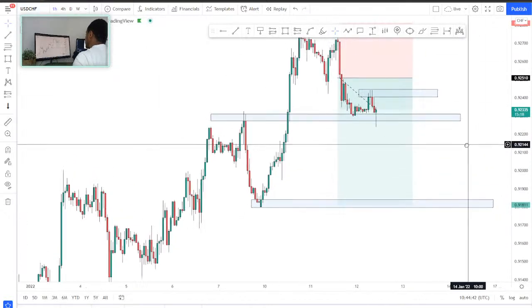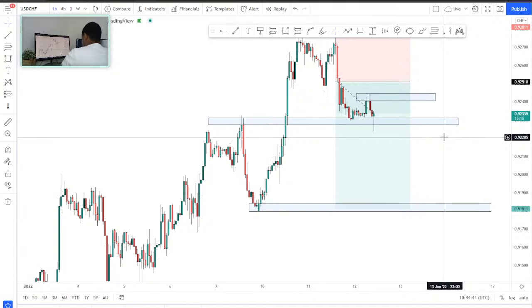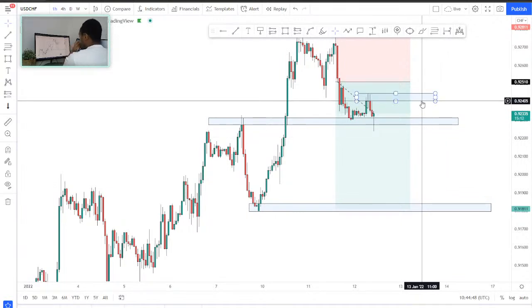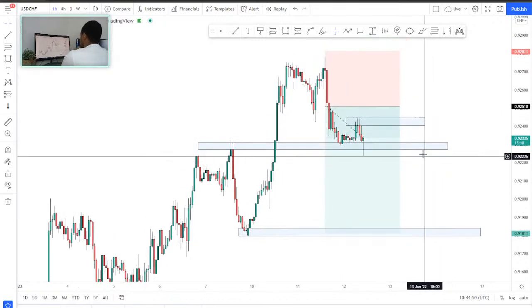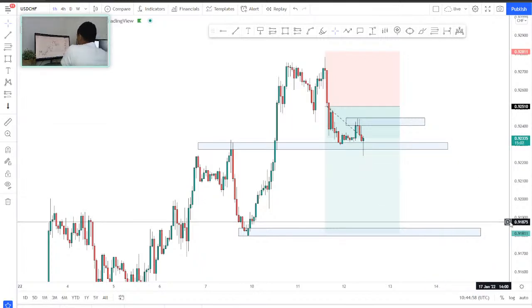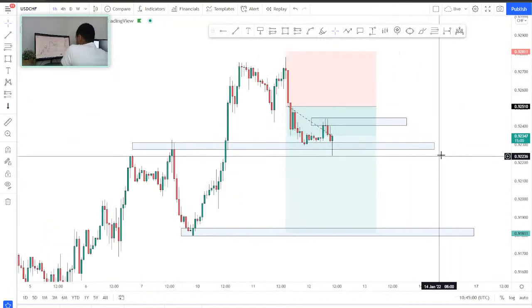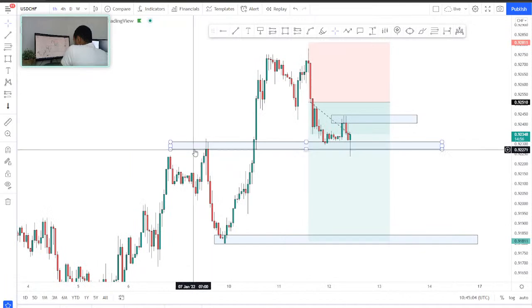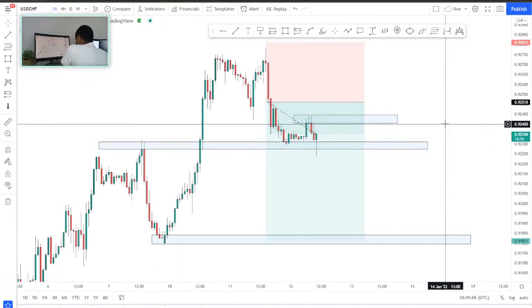So I'll be seeing how this one reacts to that, unless price of course breaks through that level that I just highlighted. If price does break through that, then I'll look to exit the trade, because at that point we're making higher highs, and that's not how I want to be selling the pair. Price should be breaking support, holding resistance, but we're coming to this resistance here, and price is still struggling to break through.